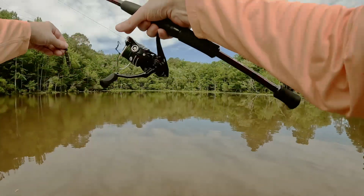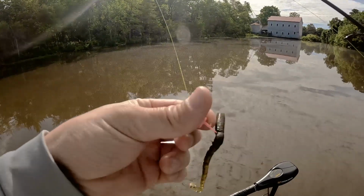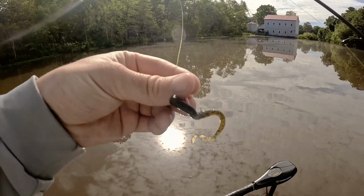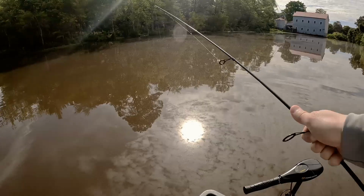They're already laughing at us, man. We're gonna try this nice little green pumpkin seed worm on a pink jig head. See if we can't get anything to bite it.